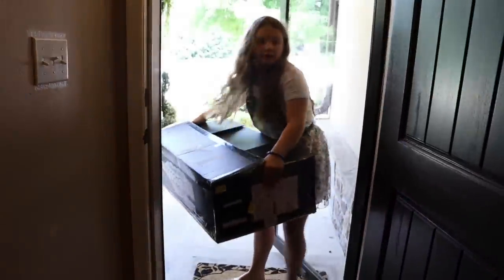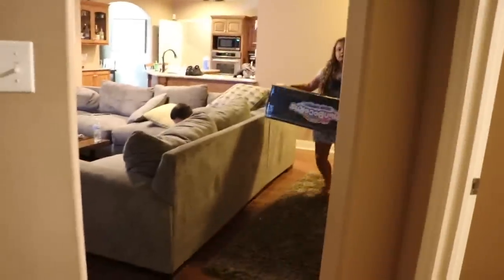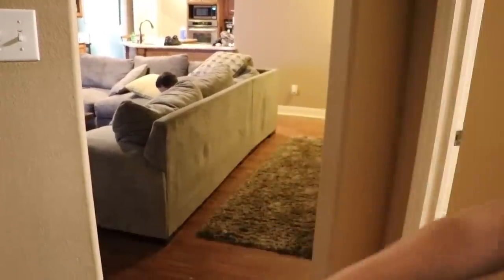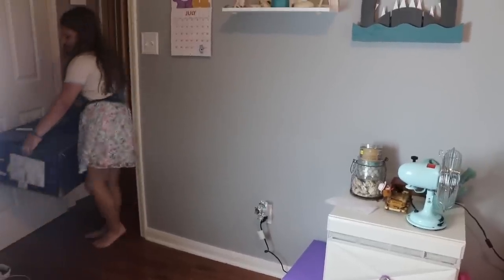What is this? Why is it open? Did the mailman look in the box? Who left this? Whatever. I'm gonna go see what's inside. Can't wait to see what's inside.